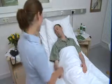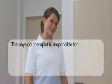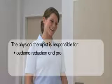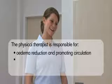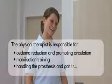During his time in the rehabilitation clinic, his physical therapist is an important contact person for Olaf. The physical therapist is responsible for edema reduction and promoting circulation, mobilization training for joints and musculature, and later, handling the prosthesis and gait training.